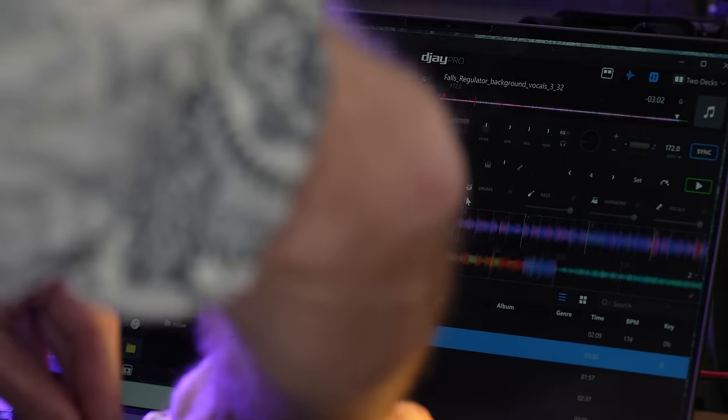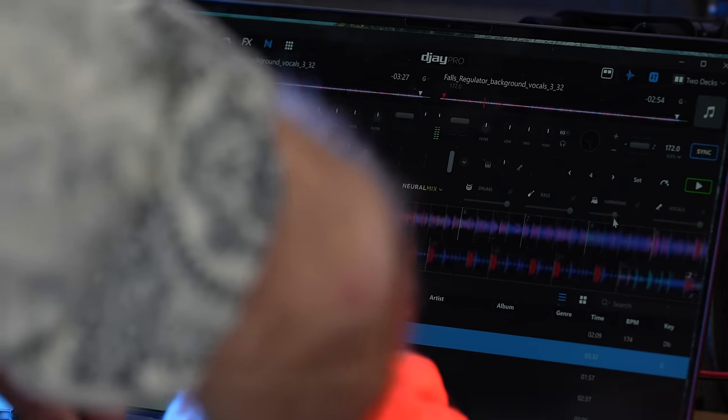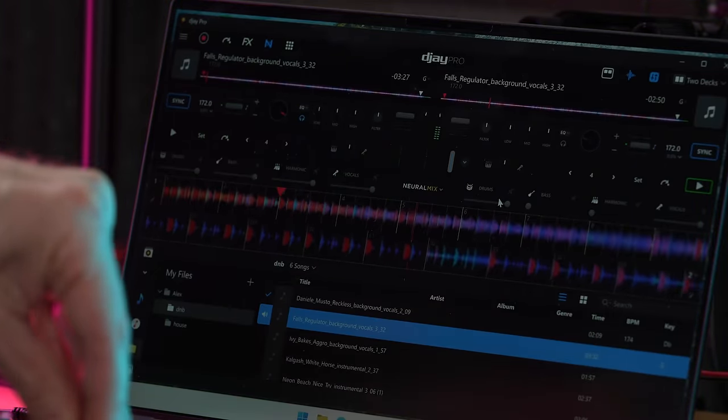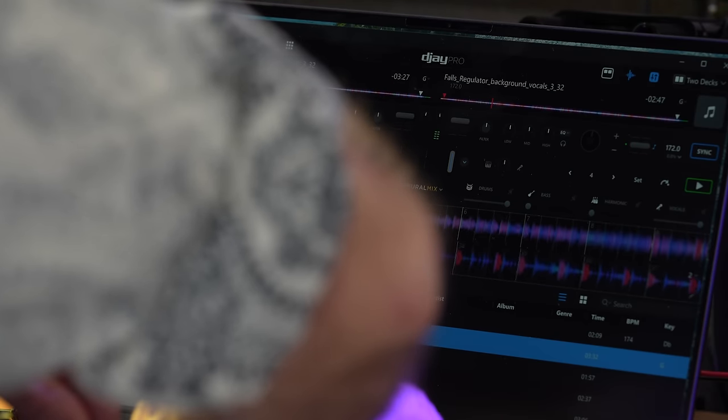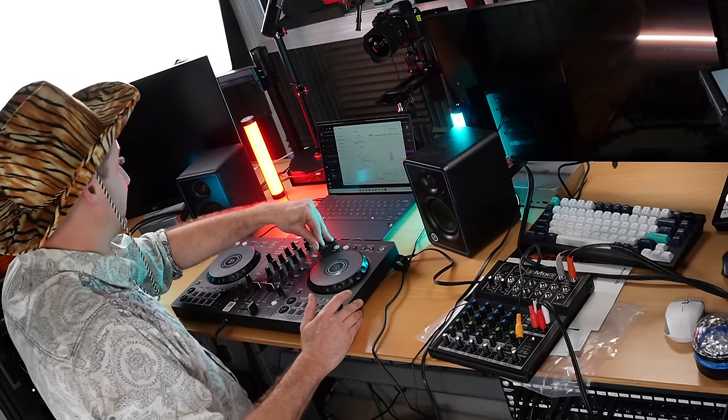What? Bring back the drums. That is crazy. Take out everything else except for the drums. And everything is happening on the NPU of the machine. Check it out. That's a nice use of the NPU.